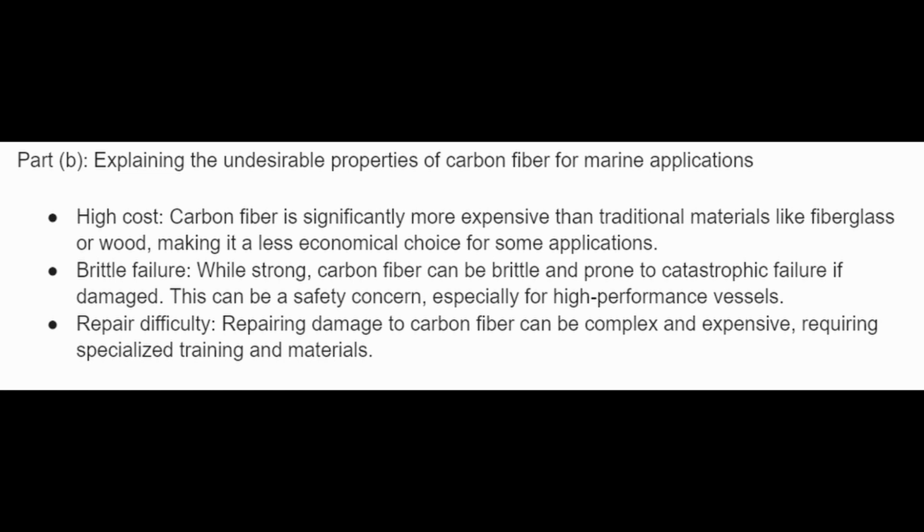High cost. Carbon fibre is significantly more expensive than traditional materials like fiberglass or wood, making it a less economical choice for some applications. Brittle failure. While strong, carbon fibre can be brittle and prone to catastrophic failure if damaged. This can be a safety concern, especially for high-performance vessels. Repair difficulty. Repairing damage to carbon fibre can be complex and expensive, requiring specialised training and materials.